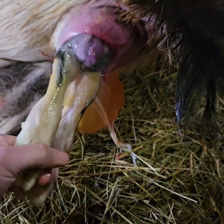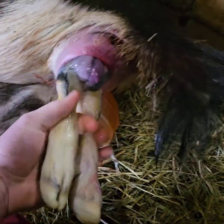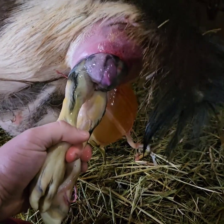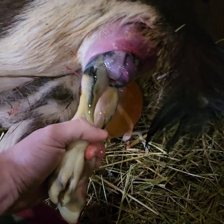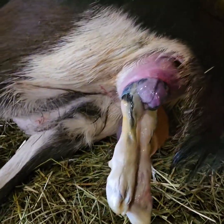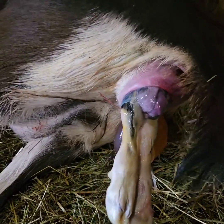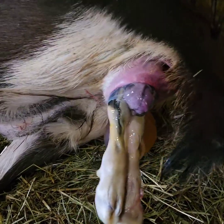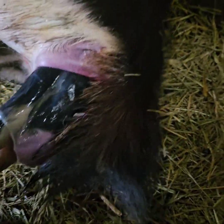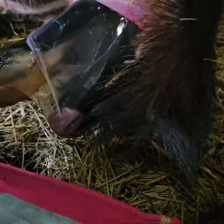A lot of times you can just put gentle pressure in almost a downward motion on the legs, and that can just help guide the baby out a little bit. But she's having fantastic contractions. She doesn't really need that. Never seen such. And here comes our baby. Good job, Mama. Good job.